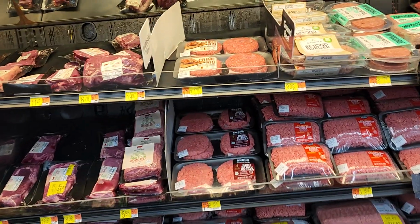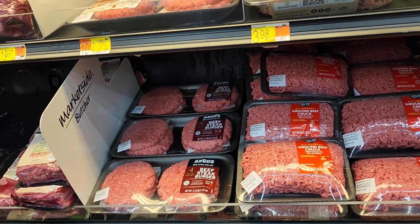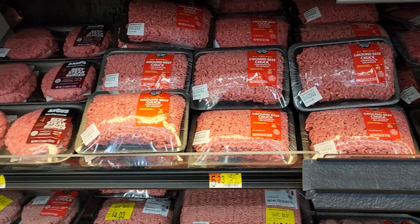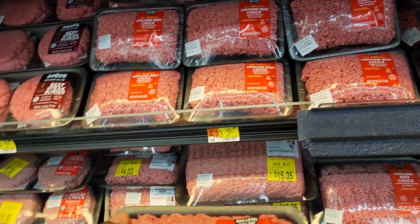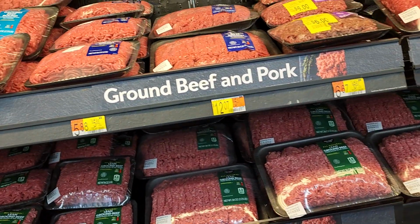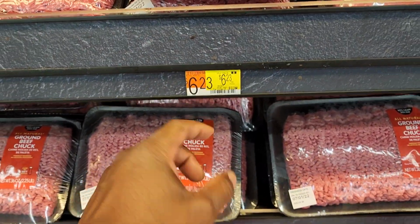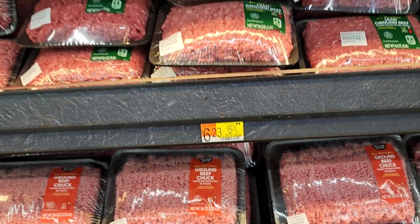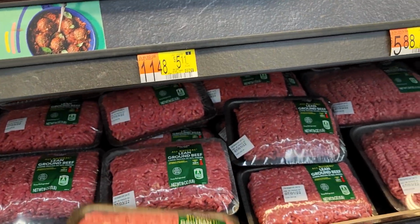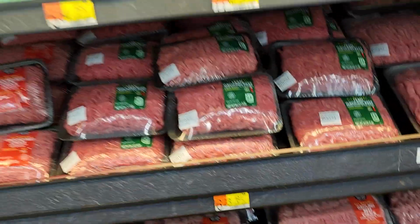All right, guys, so we're just taking a look at some of the meat. We've got some ground chuck here. This ground chuck here, I don't see a price on this one. Let me keep looking. Okay, so this one here is $6.23 per pound. And each of these are 1 pound, just to give you an idea. And this particular one is a 93% lean, 7% fat.